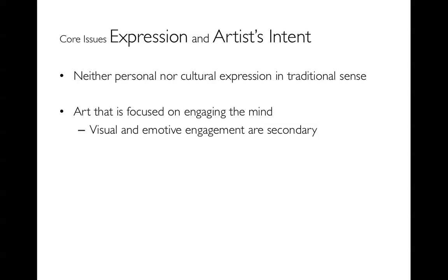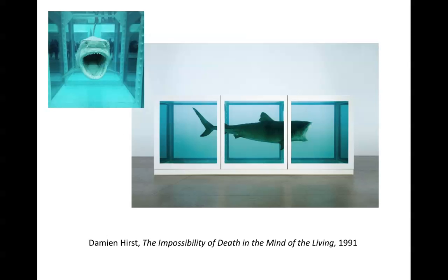So they're not expressing, let's say, the religious or philosophical outlook of the culture, and most of them are not very personally engaged with telling their own biography or their own life experiences. So in a certain sense, it's a bit removed. It tends to be more art that is about art, or art that is about language, like with Joseph Kosuth's One and Three Hammers or One and Three Chairs. Art that is focused on engaging the mind is the intent here. Visual and emotive engagement are secondary.